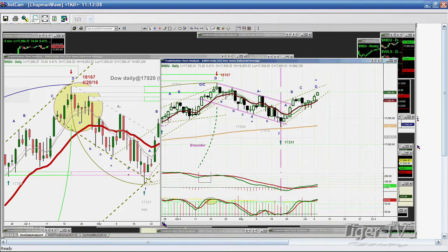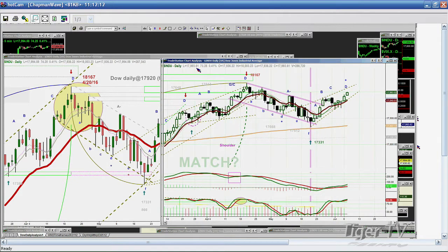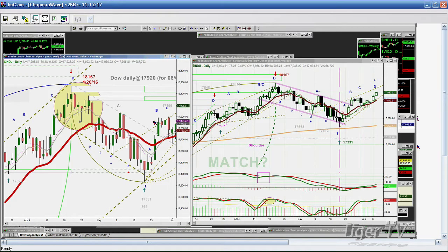I'm kind of hoping we can add to the long positions with some kind of a dip. And then maybe by Thursday or even Friday, we start to make new recovery highs. So I just wanted to get that out of the way.